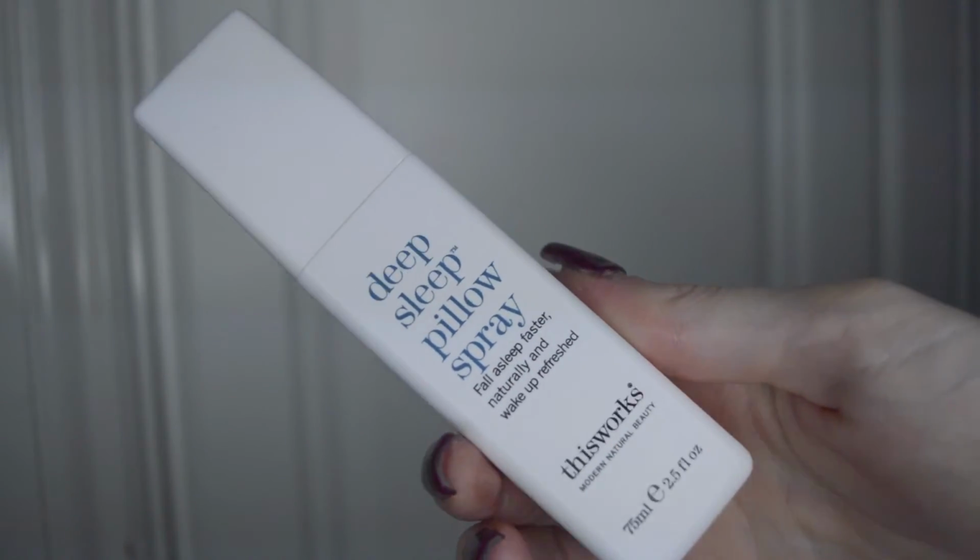This is by This Works, and I've been having trouble sleeping lately. I think since Rich has moved away, and I've just been in London on my own in the flat, I don't know when to switch off. I am always on my laptop doing something, whether it's uni work, editing videos, writing blog posts, and I find myself in bed at 1 AM thinking, I have work at 9, I really need to switch off. Anyway, this product guarantees a good night's sleep, apparently.